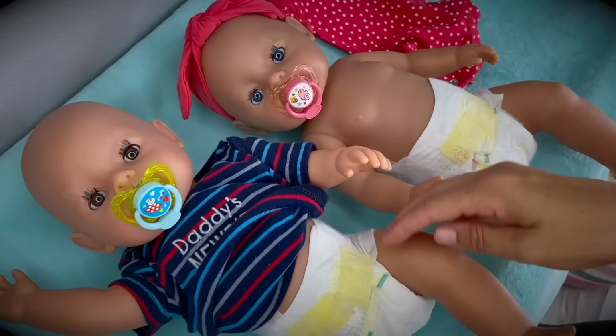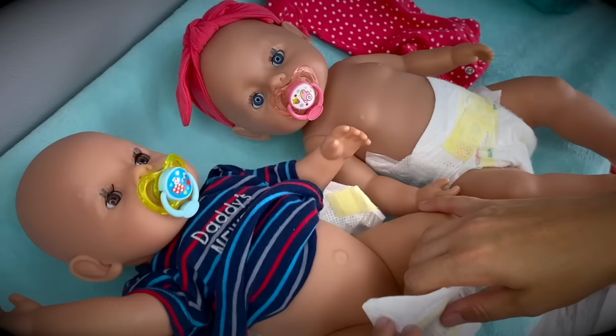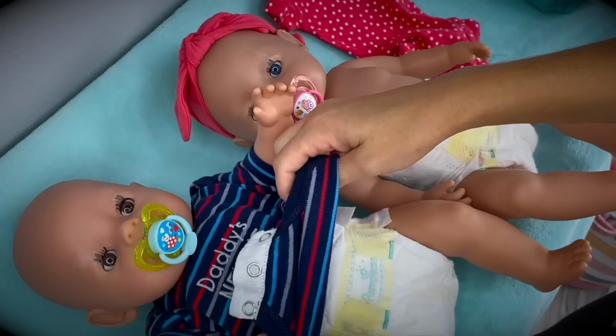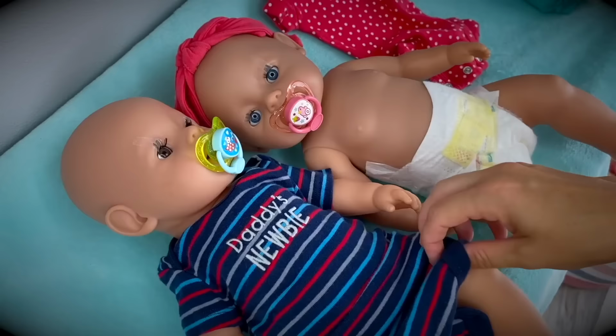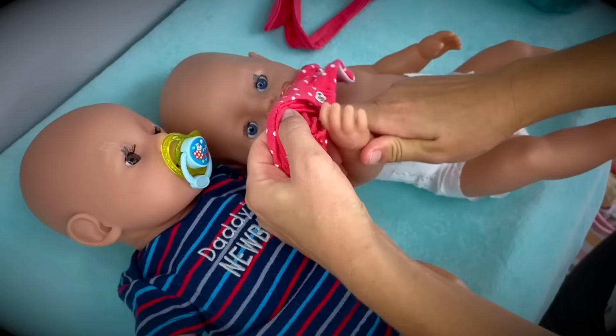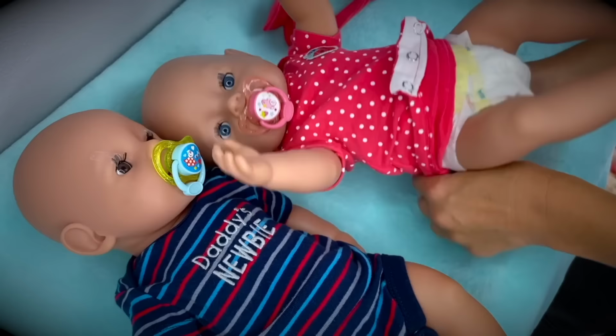But of course, we gotta change his diaper too. Much better. Now let's close up his onesie. It's a little bit big, but it's going to be okay. Look how cute he looks. He is ready to go for a walk. Now let's dress baby Emma. Let's not forget her diaper too.